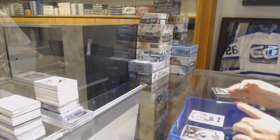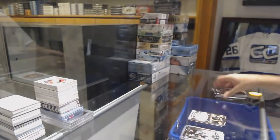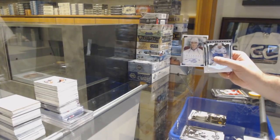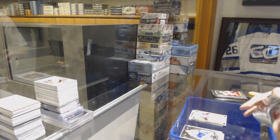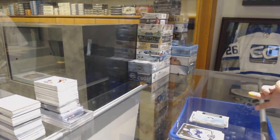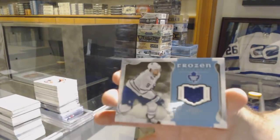For the Boston Bruins, Lord Stanley Legacy Relics, Patrice Bergeron. Auto Facts of Tyson Barrie for the Avalanche. Buffalo Sabres, rookie redemption. And we've got a Frozen Artifacts jersey, Phil Kessel, for the Maple Leafs.